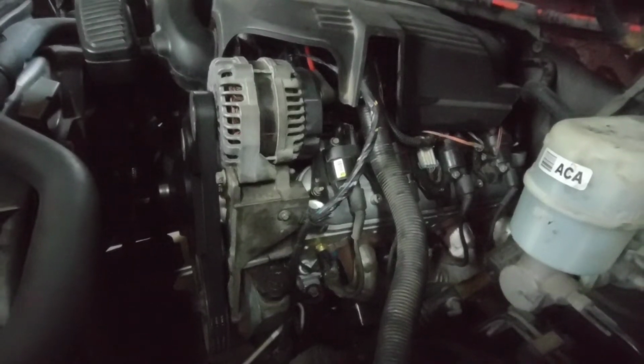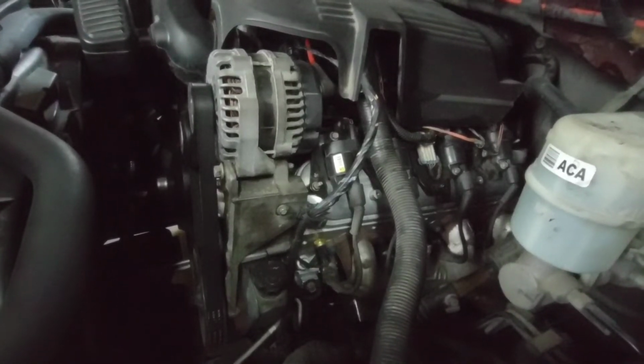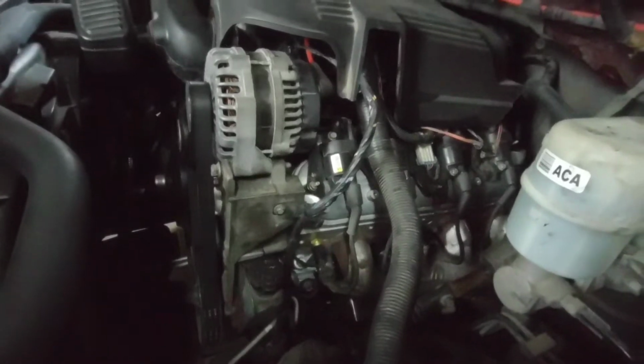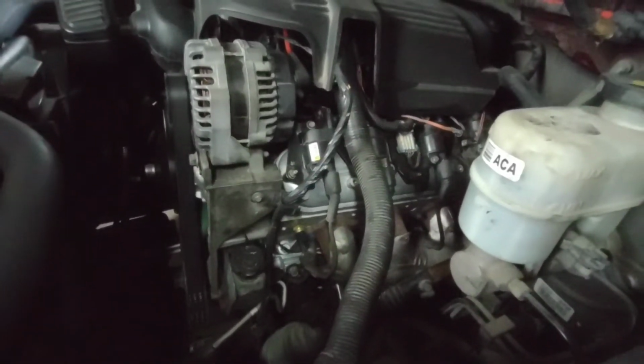And so I took it to my mechanic and we messed with it, and both of us thought it sounded like a rod knock, is exactly what it sounded like. And it would knock long enough until, what we thought, the oil was getting circulated and it would go away.